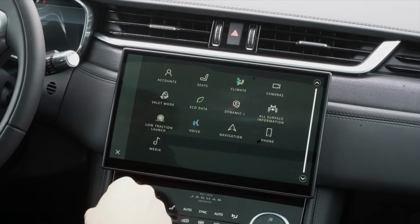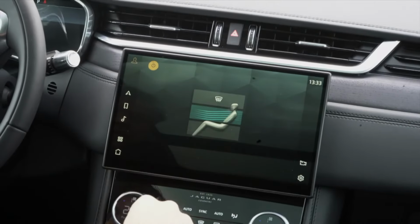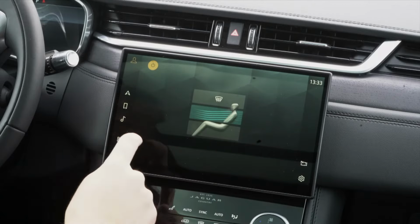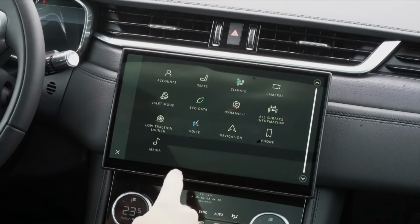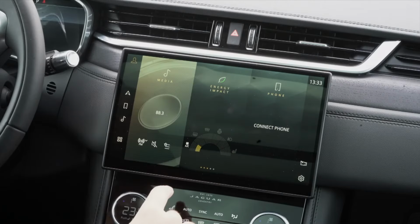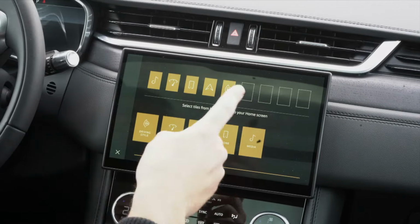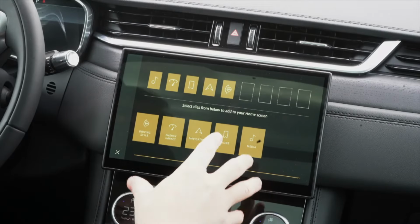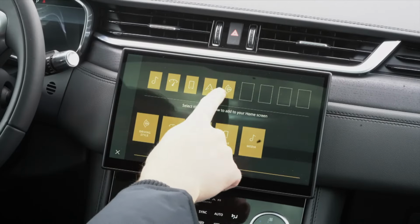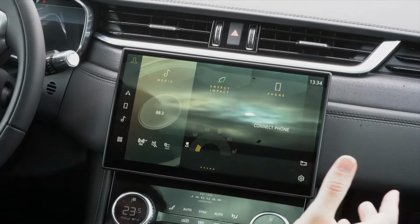Then, of course, we have the media, and you have the climate unit control. From here, you can't control the second row because it doesn't have a full climate unit, but very much like the I-Pace control unit. So it's very similar to that. On top of that, if we close this, and then we go back to home, if you hold this, you can arrange the icons the way you want them for easy access. So now you have another 4 icons. We only have these 4 in here. So that's very smart. That way you can add your own shortcuts.